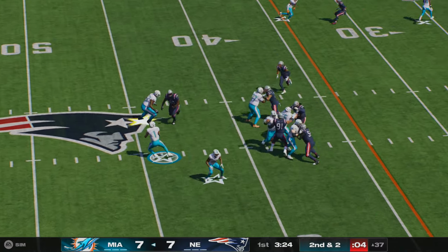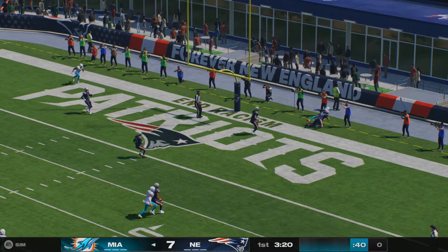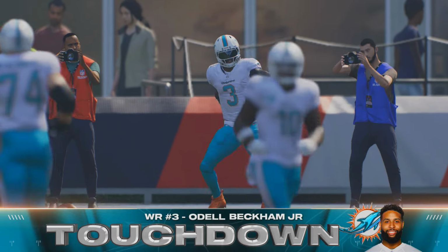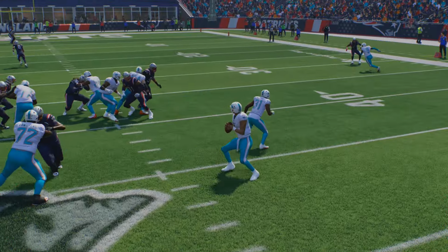Tua going to throw. He's going to look for Beckham in the end zone. And that is caught. Touchdown, Miami. Odell Beckham, 37 yards. And the Dolphins have taken the lead.